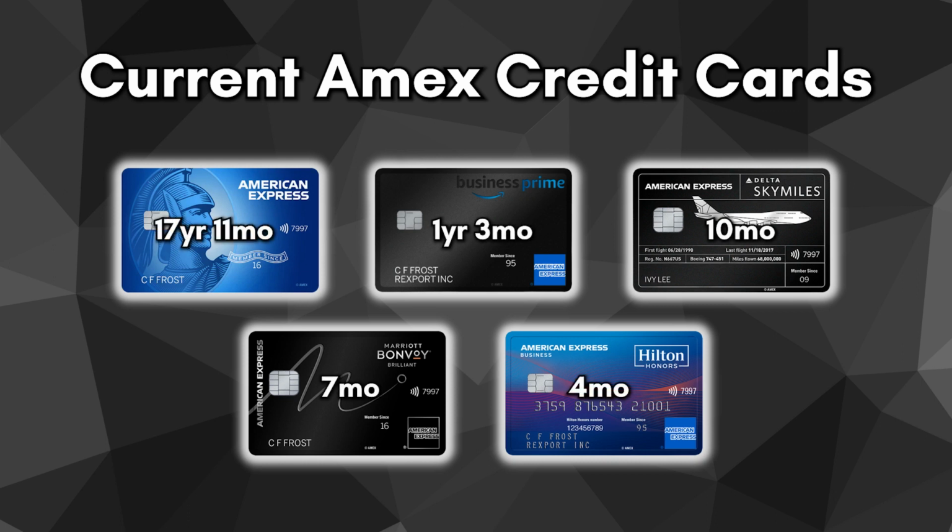So out of these 5 cards, which card will be the one that you think will be canceled? If you guessed the Amazon Business Prime card, you would be correct. It wouldn't be very smart of me to cancel my oldest personal credit card, which is the Blue Cash Everyday, and the Delta Reserve, Bonvoy Brilliant, and Hilton Honors Business cards are all under 1 year old. So the only logical choice here would be to cancel the Amazon Business Prime card. So now that we have a plan, let's get to applying for this card.